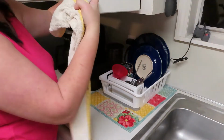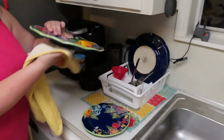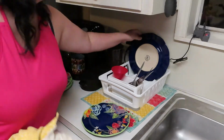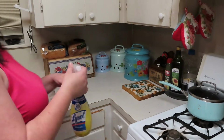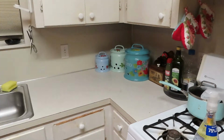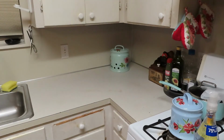Because the way my husband and everybody else does dishes, it don't make sense to me. Like, my husband will wash the plates and the bowls first, and to me, the way I was taught was you wash your cups first, then your silverware, then your plates, then your bowls, and so on.